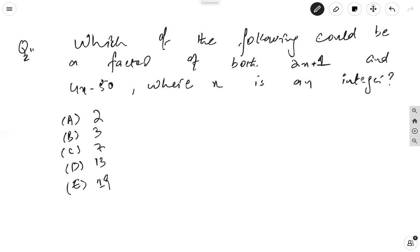Okay, let's discuss this question first. What is actually asked in the question? The question is saying: which of the following could be a factor of both 2x plus 1 and 4x minus 50? One way is just assuming some values of x as 0, 1, 2, 3, 4, 5 and checking at what value they have the same factor. But that is a very time consuming approach. Never go for that approach. If you remember, we have discussed certain facts and properties of factors in multiples earlier, right?